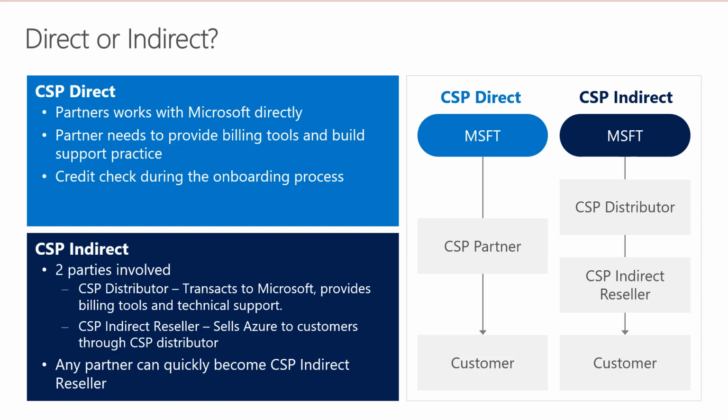The great advantage of being a CSP indirect reseller rather than a CSP direct partner is that you're very quick to get set up and there are no credit checks that happen with Microsoft. Typically, you can get set up in a matter of hours or days rather than several weeks, which is the norm for a CSP direct partner.